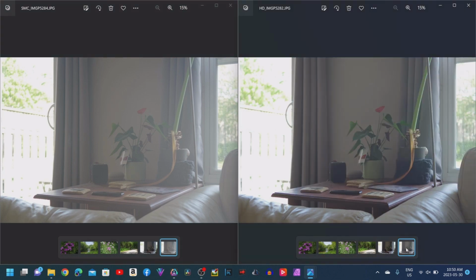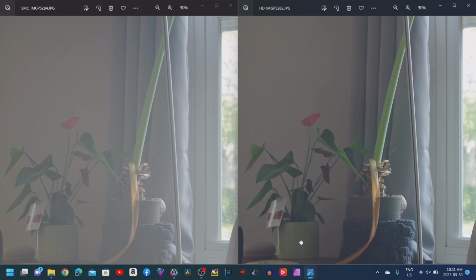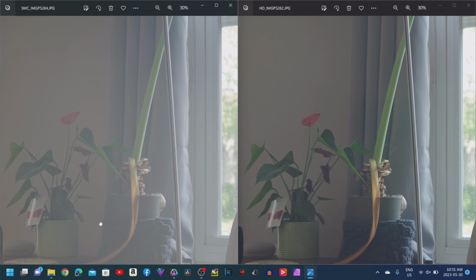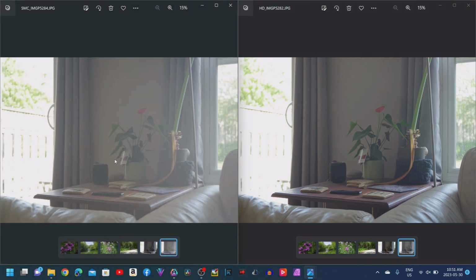Now that is a huge difference. Look how ghostly the SMC Limited is compared to the HD. Completely different. Big difference. But this SMC is a quote-unquote classic lens, so it's sort of expected. The HD version is more clinical. So it all comes down to what picture style you are looking for in your lens.